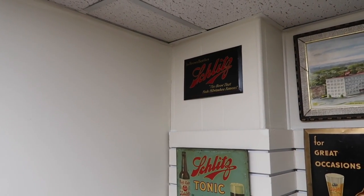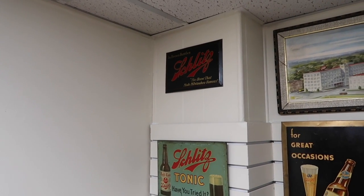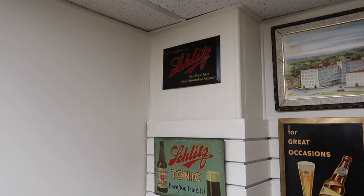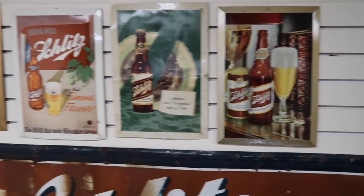The brew that made Milwaukee famous, and so they had a non-alcoholic brew. It wasn't beer. They couldn't call it beer. It was brew. And then these are not high dollar or anything, but I'm sort of collecting those.